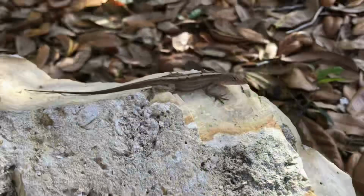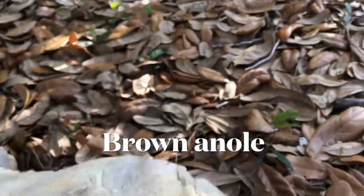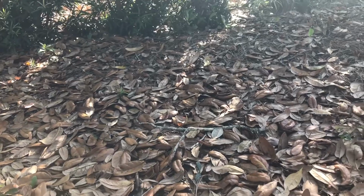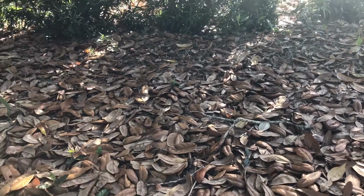Very excited. I realized I don't actually have any brown anole clips. There he goes, and the reason why is because they're so jumpy. But yeah, so that's a brown anole. They're absolutely everywhere down here.